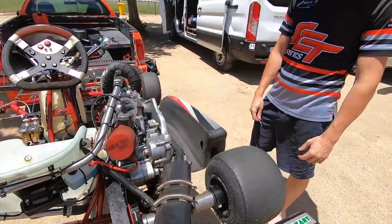It's good to get the crew out. Yeah. Well, we're done here for the day. Not too sure how many laps we actually got in, but she's pretty hot. So, yeah, it's good fun.